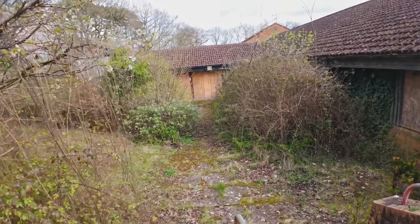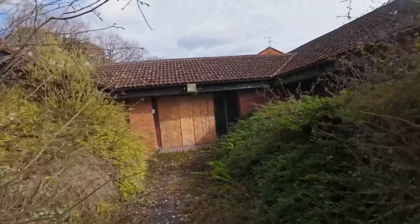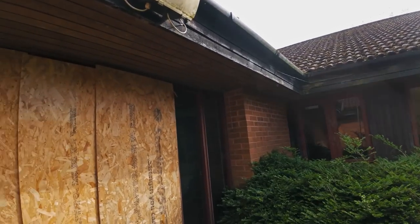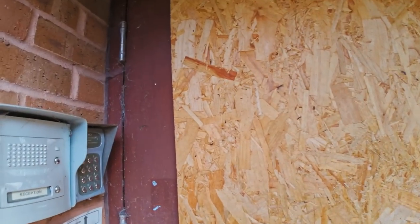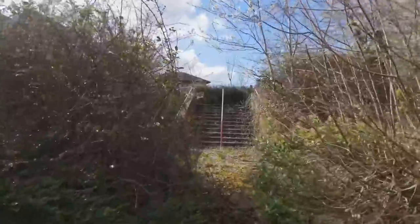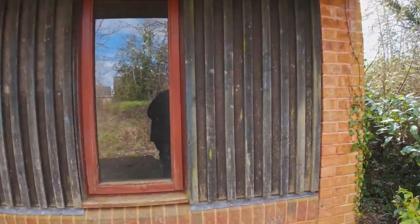Yeah, looks like kids have been in here smashing the windows in the past, which is why it's been boarded up. But is there going to be a way in? This has certainly been attacked a hell of a lot more than the other place that was up the road. So, reception. Nah, code's not working, folks. So that's not going to yield any fruit. Let's keep looking. They're all locked up.